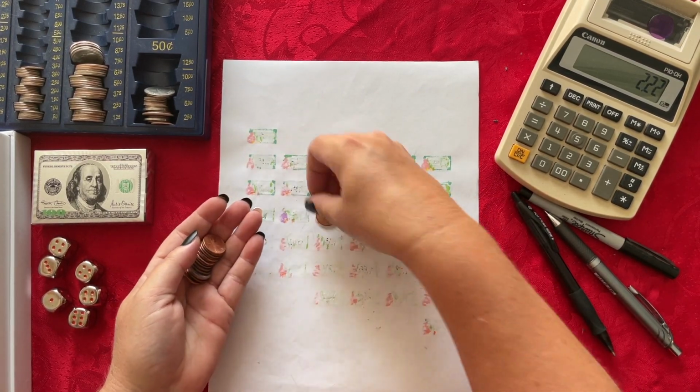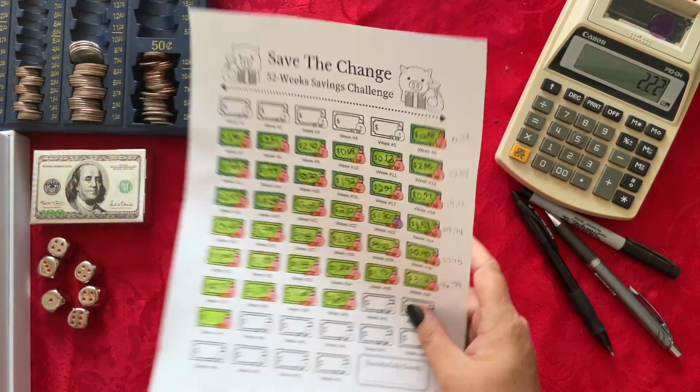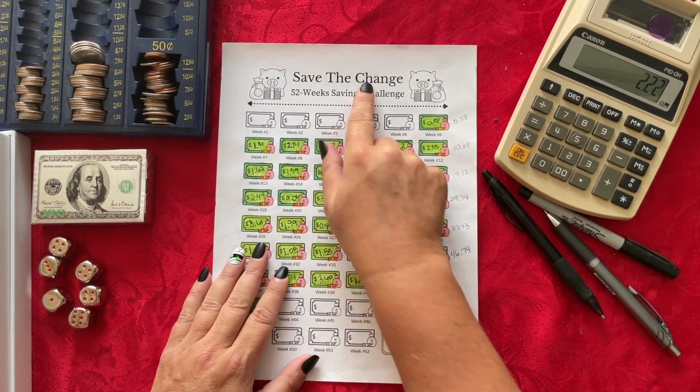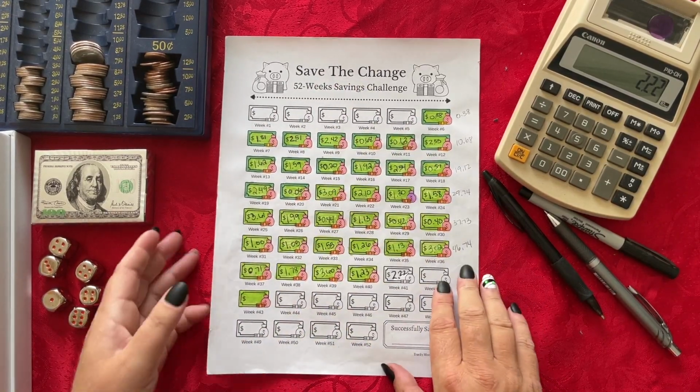All right, so there we go, $2.22. So let's go ahead and turn this around and write in $2.22. So $2.22 is how much we have already saved using the Save the Change challenge.